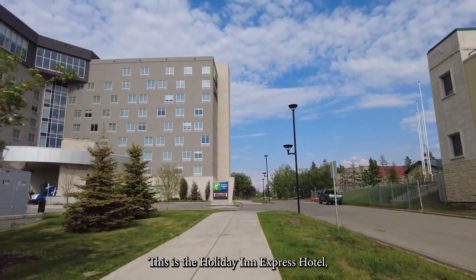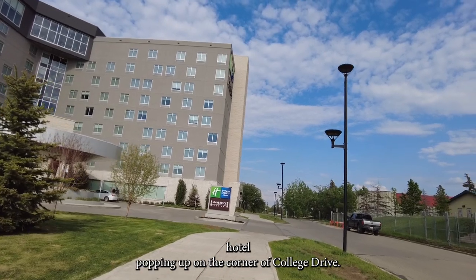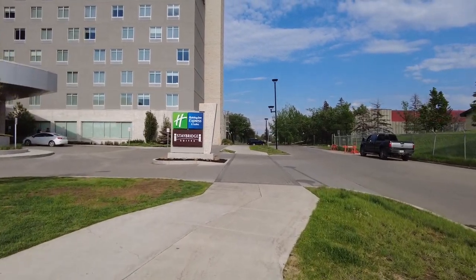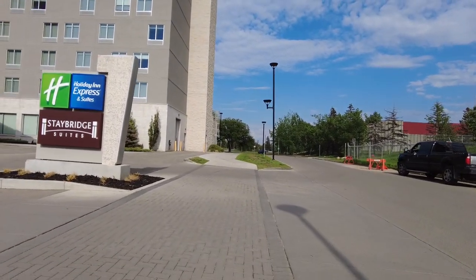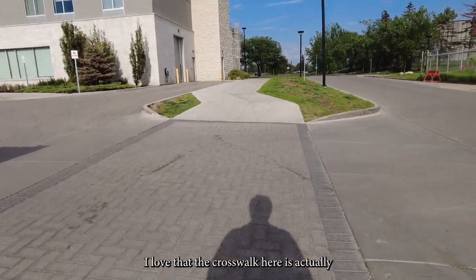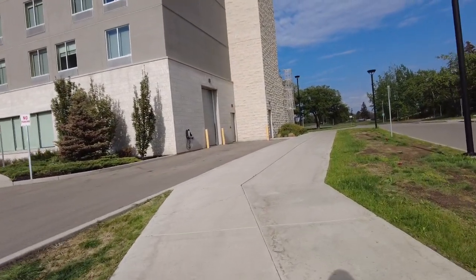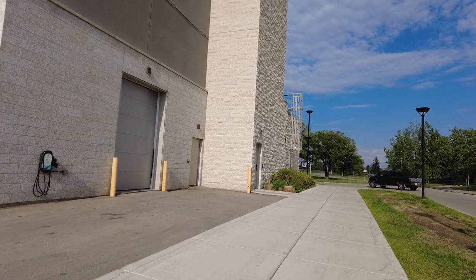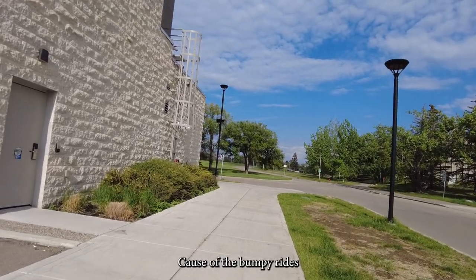This is the Holiday Inn Express Hotel, which is a very random hotel popping up on the corner of College Drive, and then there's no other buildings in sight. I love that. The crosswalk here is actually of a different material. It's actually laid out with bricks, which is kind of good in differentiation for drivers and also pedestrians as well. Might not be good for bikes because of the bumpy rides.